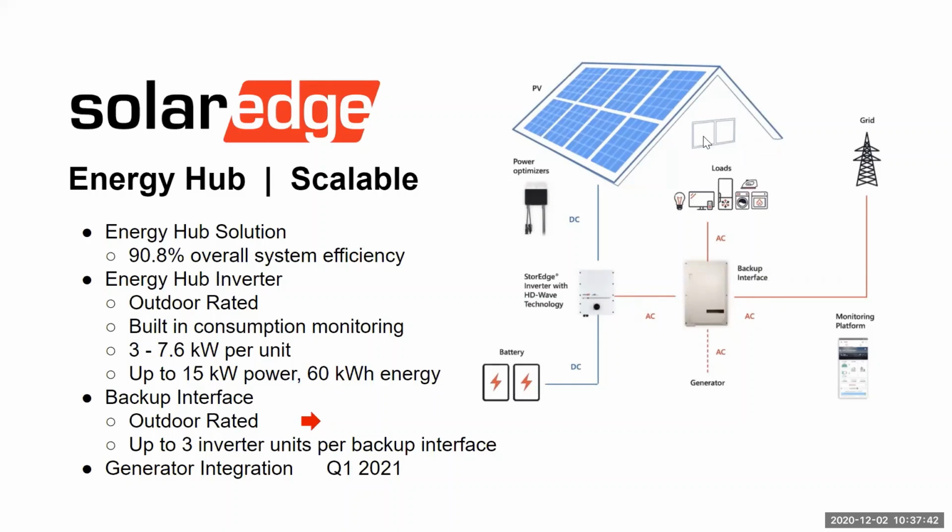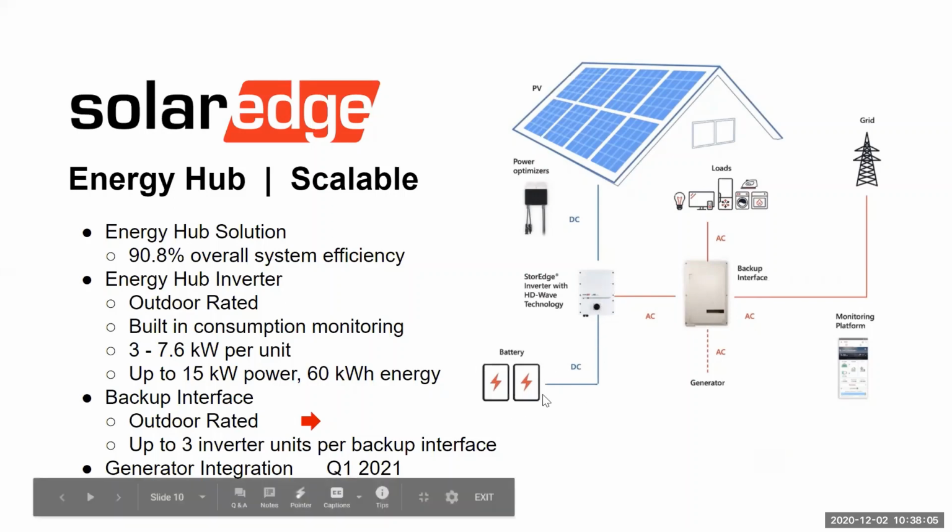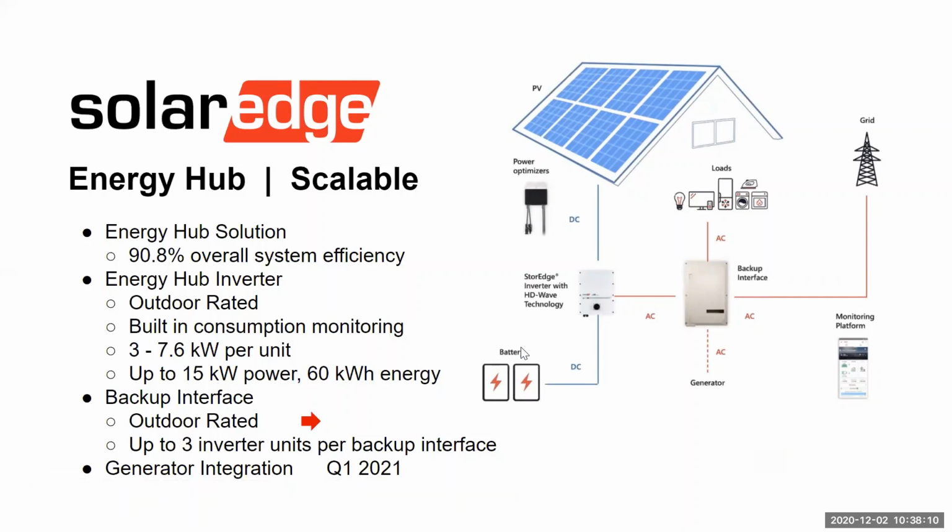Okay. You have your PV on the roof with your power optimizers, standard for SolarEdge. Then we have, again, how I mentioned it, the SolarEdge inverter with HD Wave technology, also known as the Energy Hub. That's our new inverter. This is where you're going to be pairing the battery. And right now, the battery option is LG Chem. In the future, at some time, it will be the SolarEdge battery. And also, I like that we have the DC power indicated in blue and then the AC power indicated in red. That's just a nice little feature.